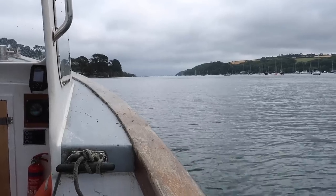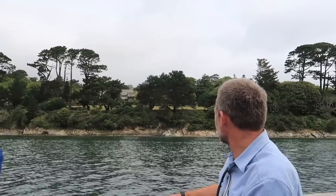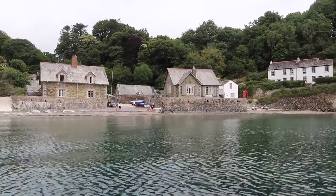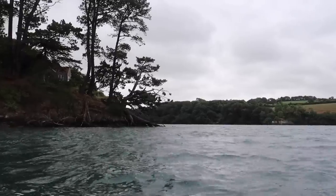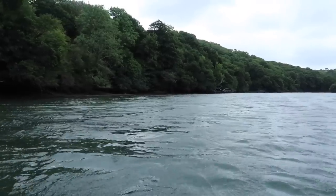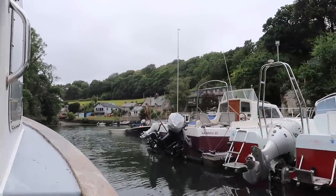Setting off from Port Navis Creek, our boatman Roger was a wealth of information, pointing out some beautiful properties, really only visible from the water. We headed to Durgan. Idyllic spot, just perfect for that Facebook selfie. Then over to Helford Village. And my favourite, Frenchman's Creek. This creek inspired Daphne du Maurier to write her novel of the same name, Frenchman's Creek. Finally, we visited Port Navis Creek, a stunningly beautiful location.